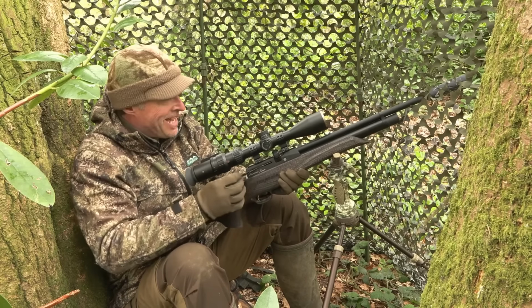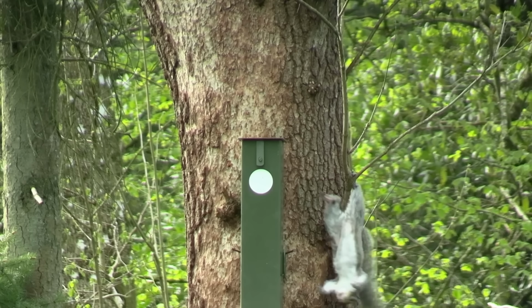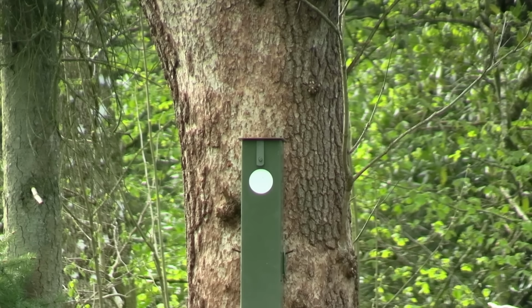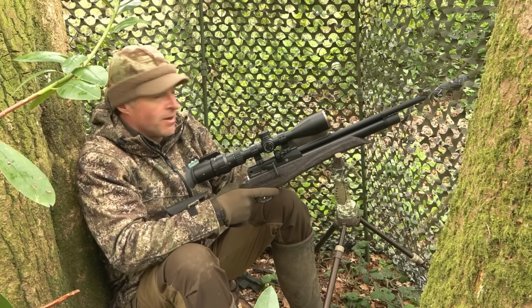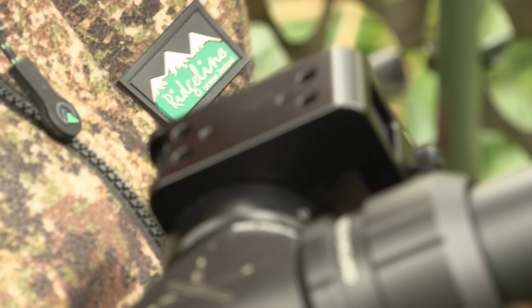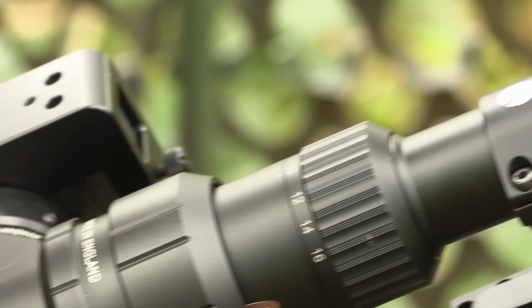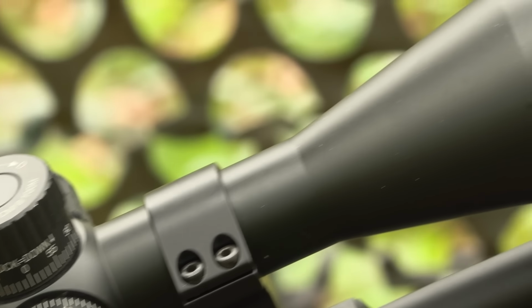Bit of a dangler there, classic headshot clench up before it dropped, but it was stone dead. It's that typical nervous reaction. Now, you've no doubt noticed that I'm taking these squirrels with headshots, and that's pretty straightforward when you've got an accurate setup like this, sitting really comfortably, shooting off of sticks.